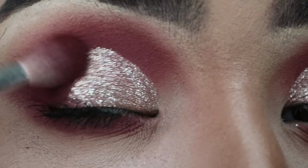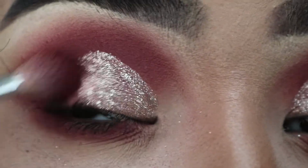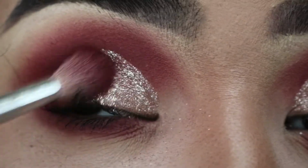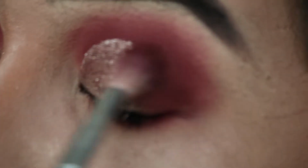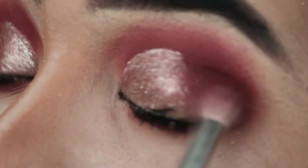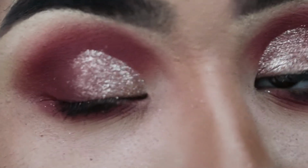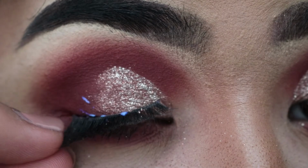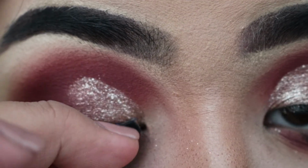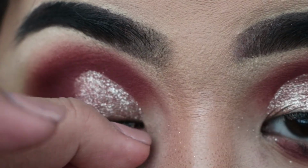So now that the glitter has dried down, we're just gonna go back in there and blend it out. It's a slight blend, but that's okay, because we're not gonna be leaving our eyes stretched out like that. What I usually do is close my eyes and line it up. Adjust it.